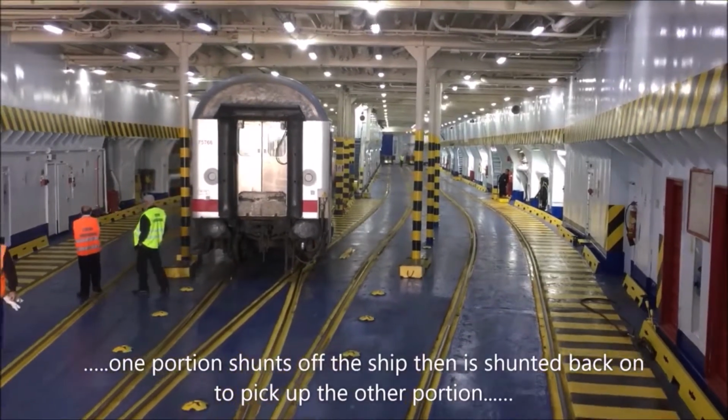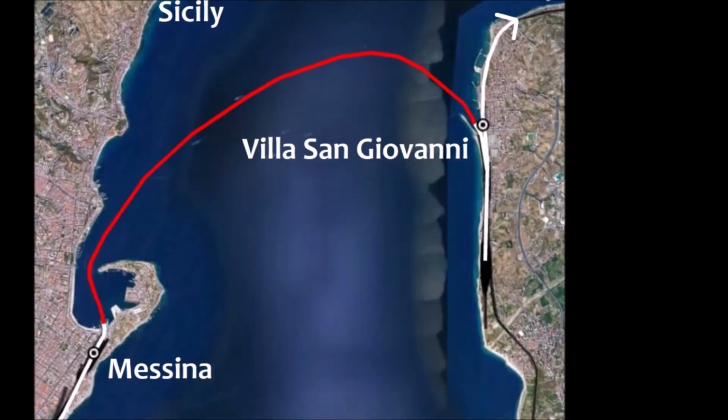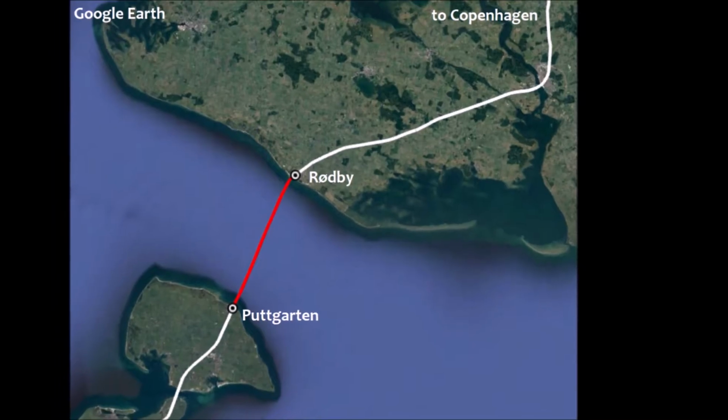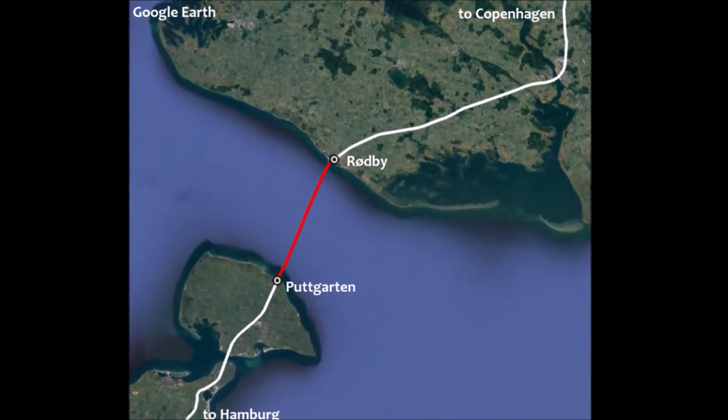This time last year there were two remaining train ferries carrying regular passenger services across Europe. One linked mainland Italy to Sicily across the Strait of Messina, while the other linked Puttgarten in Germany to Rødby in Denmark, carrying Eurocity services from Hamburg to Copenhagen.